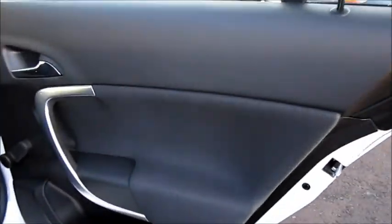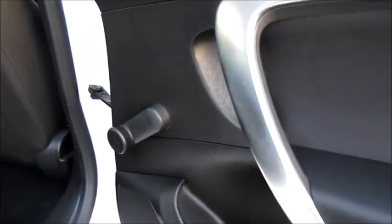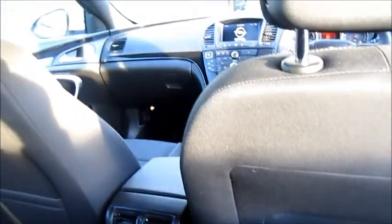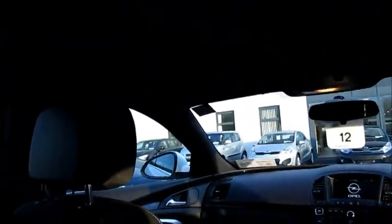This here being one of the basic models, it does have manual wind down windows in the rear with folding rear seats, subsequently allowing for a lot more boot space. Rear seats are very nice, very spacious.